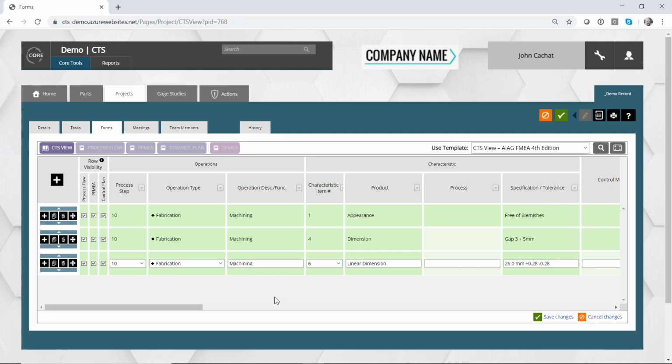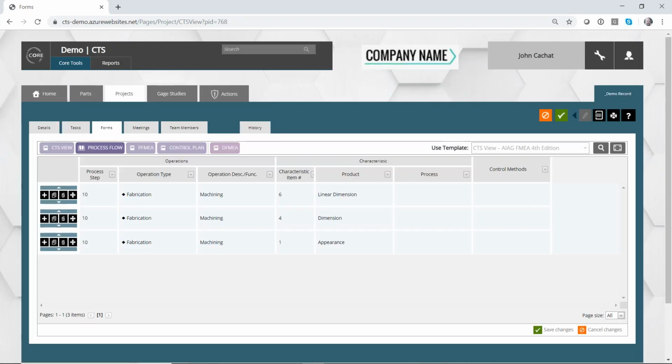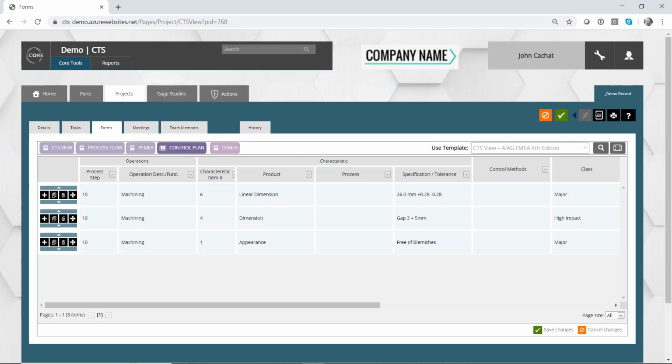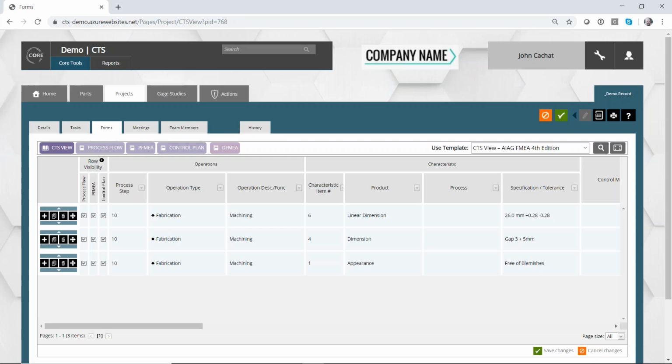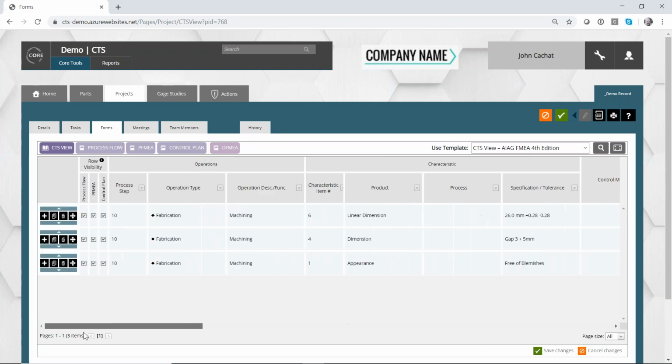But the biggest thing on the no-break linkage was, okay, I put this in the process flow. It should show up in the PFMEA, right? And it does. And it should show up in the control plan, right? And it does. In fact, what the volunteers realized, with this tab called CTS View, is that the process flow, PFMEA, and control plan are really just one big old database. So if you want to see them by form, and you want to change by form, you can do that. But to make sure there's no broken linkage, you can go to CTS View and see all the fields across all three of those forms and see how it's all connected.